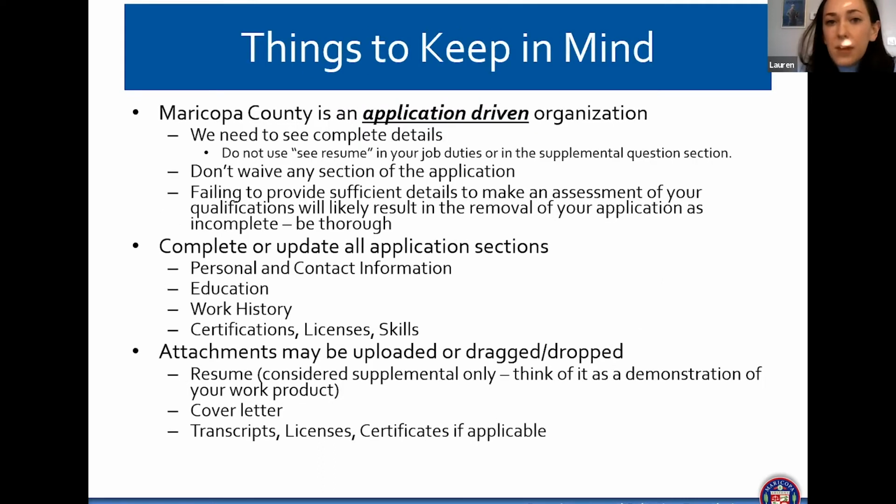A few things to keep in mind about our process specifically is that we are a very application-driven organization. And I know some people have issues with this and say, well, I have a resume, why don't people look at my resume? But in our first part of the process, the reason we do this is so that all of our applicants are starting from the same starting line. We're looking at the same information for each candidate, and no one's getting a benefit because they have a prettier looking resume. So that's just the straightforward way of making sure it's fair for all applicants.